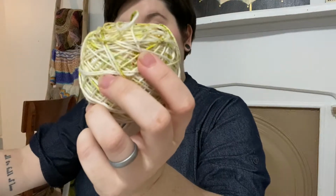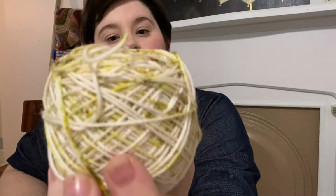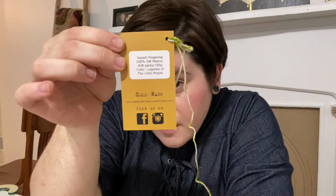And here's the yarn that I used. It's a natural color with specks of green, brown, and yellow. It is by Farmer's Daughter Fibers. I got this at 614 Knit Studio in Columbus, Ohio. I live in Zanesville, so it's an hour away from us. It's a really nice yarn store, and so I bought it there, I think in the wintertime when they reopened. And it is called Legends of the Little People. It is a non-superwash. I don't know if you can see that. It is 100% merino, 438 yards.